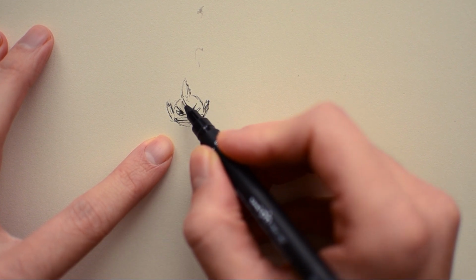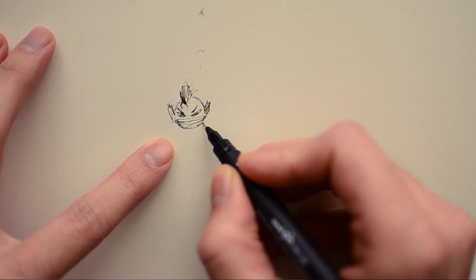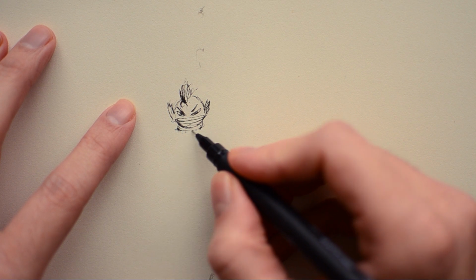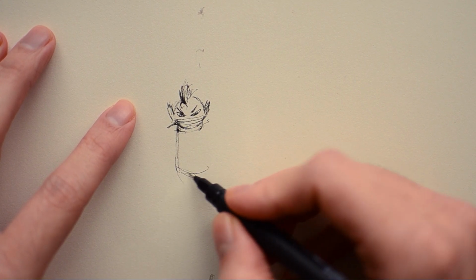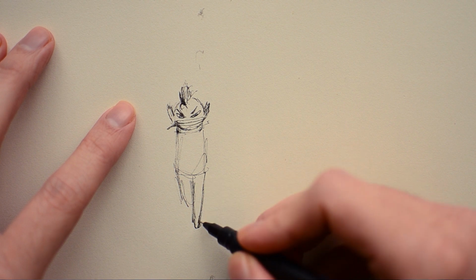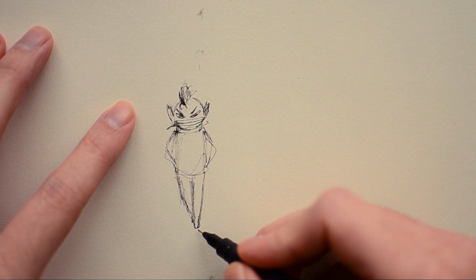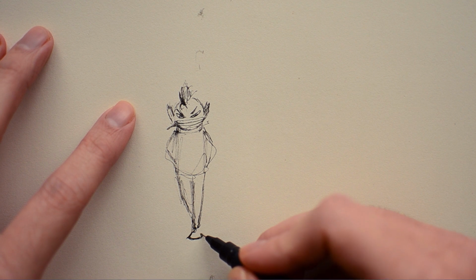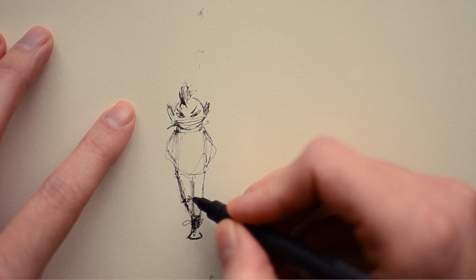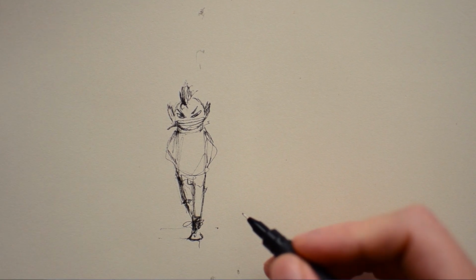Like a bad fish, like from a gang or something, that I want to kind of sketch like this, and the guy's walking forward. Here we can do hands in the pocket, and I think I'm gonna go for the big boots with the laces. It's a little bit like punk style as well. Yeah, something like this is nice.